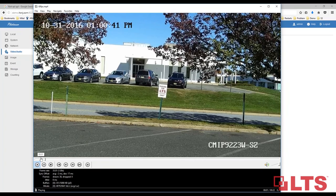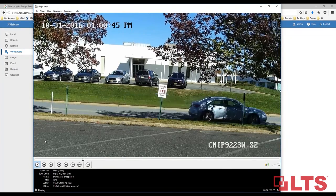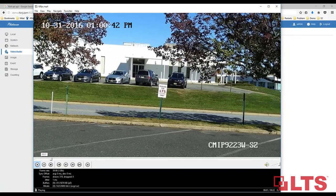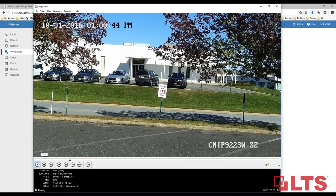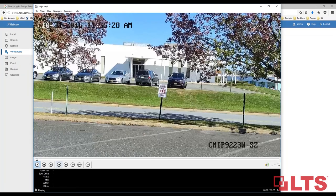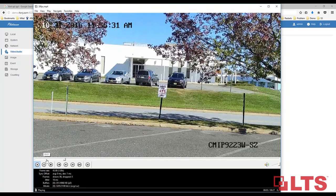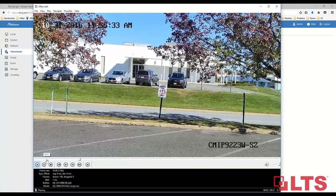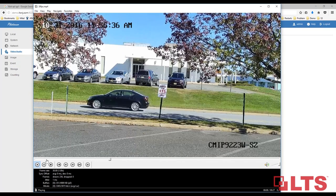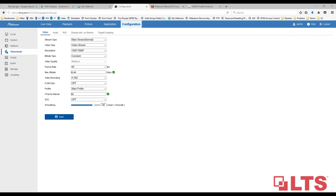The first thing I want to talk about is the frames per second. We can see right now we only have 30 frames per second, but you can increase it up to 60 frames per second. I do have some video I want to share with you about the 30 frame and also 60 frames per second. Let's take a look at the 30 frames per second.